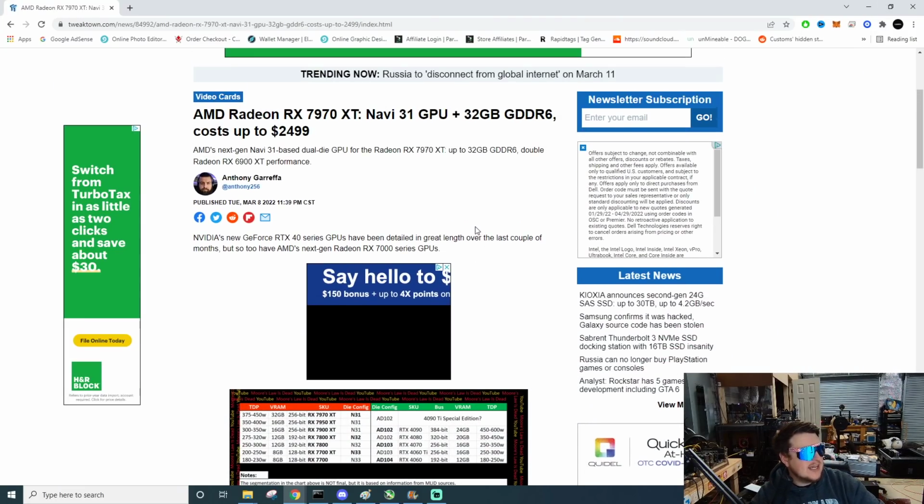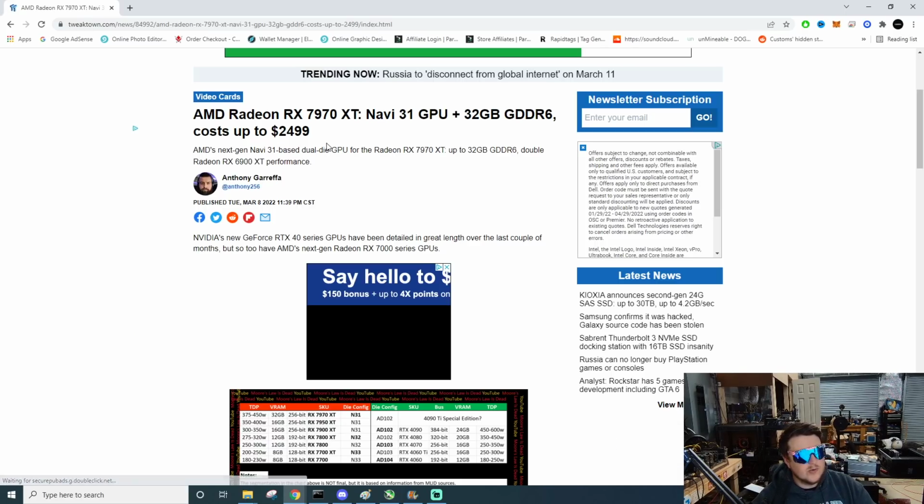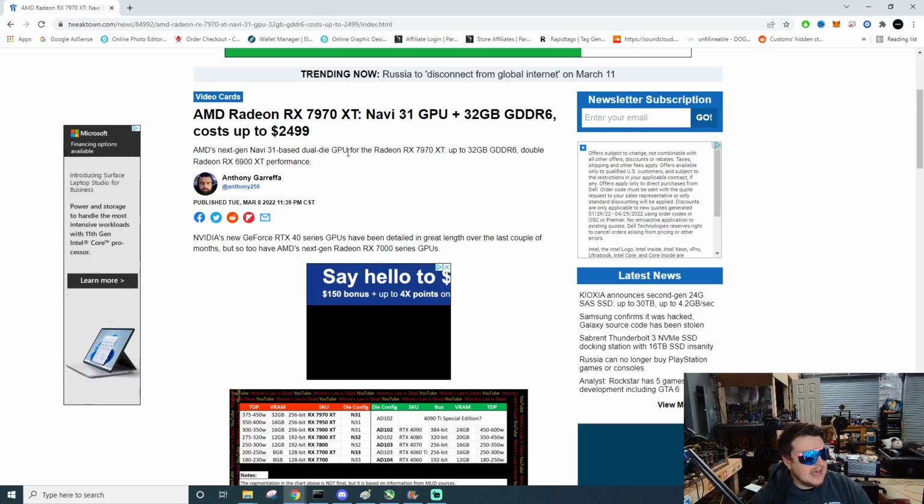This is over on Tweaktown, the AMD Radeon RX 7970 XT, which is a weird naming scheme to go with. Like a 7970 sounds like a super old card, because did they used to have a 7970? I don't know. Anyway, that's a whole other topic. It's a Navi 31 GPU with 32 gigabytes of GDDR6, allegedly costing up to $2,499.